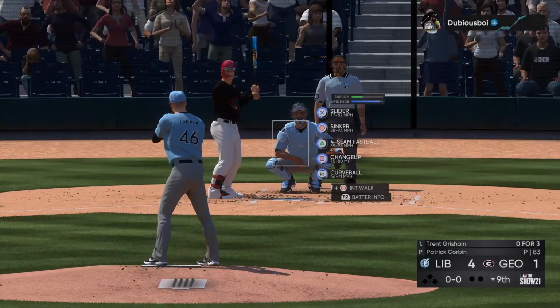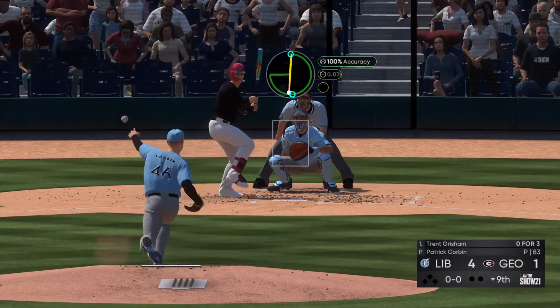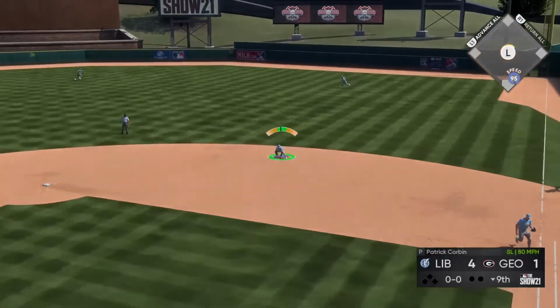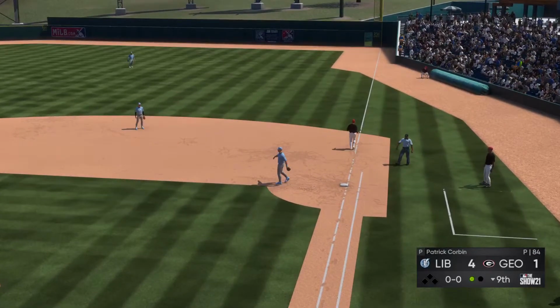Now at the plate is Trent Grisham. He's hitless in 3 at-bats to this point. The center fielder. Slider, and that's hit on the ground towards second. Alomar gloves it, and a good throw gets him 1 gone.